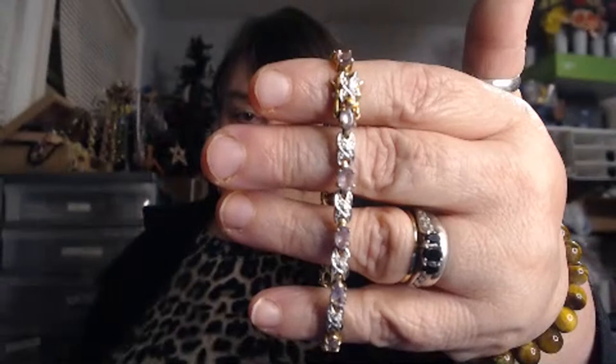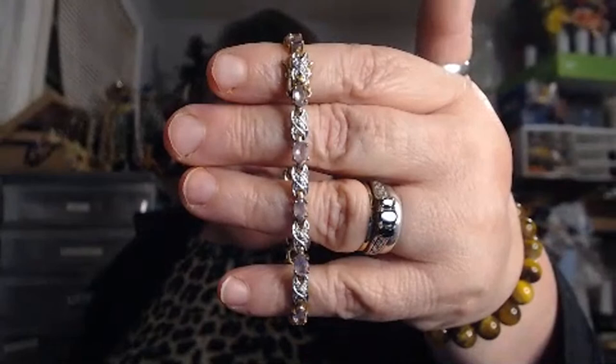Going two times at $8, guys. Anybody else in on it? Anybody else gonna bid? We're bidding on this 925 double safety catch pale purple bracelet. 925. It's 8 inches long.